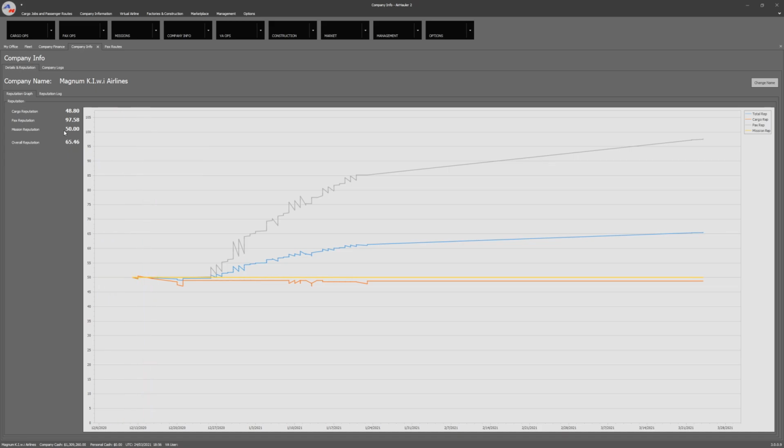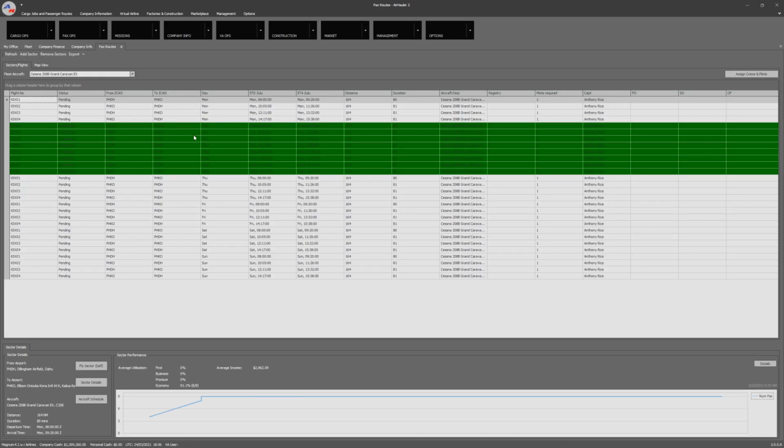Now that's been brought down because our cargo reputation's low, because I haven't done many cargo flights at all, and also mission reputation's down. So I really need to do some flying of my own, or set up some cargo flights for my AI, but that's a little bit more of a manual process right there. If we go ahead and now check out these passenger routes that we have set up.